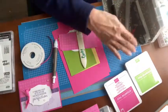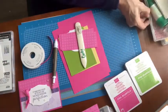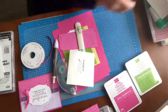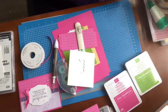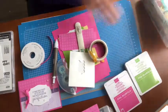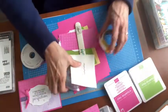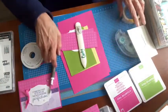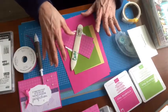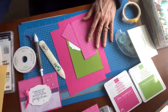Okay, and I think that's probably all I need there. And then I'm going to need my seal and some dimensionals and glue dots. Now, you know, when you're getting ready to stamp, if you kind of get it all together there, it makes life simpler. Don't always get it done that way, but, you know, in theory, that's where we would go. Okay, let's go with the stronger color first, and then we'll go on to So Saffron.